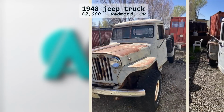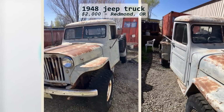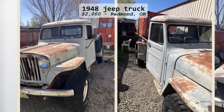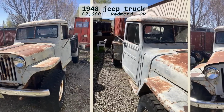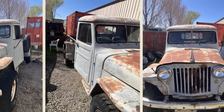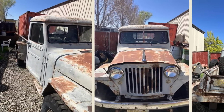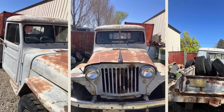Presenting a 1948 Jeep truck, a vintage classic with undeniable restoration potential. This truck features the original motor that still turns over despite not running after years of sitting. With 54,000 miles on the odometer, it retains a clean title and is equipped with a manual transmission.